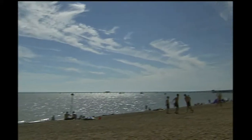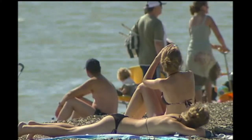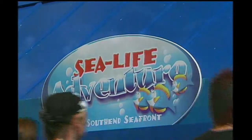With 7 miles of well-cared-for beaches from Shoeburyness to Leigh-on-Sea, you'll be spoilt for choice when it comes to pitching your deck chair. Each of the beaches has its own inspector and is cleaned twice daily throughout the summer holidays. If the water's too cold for you, there's plenty to keep you occupied elsewhere. A short amble from the pier and you can journey below the ocean waves at the Sea Life Centre.